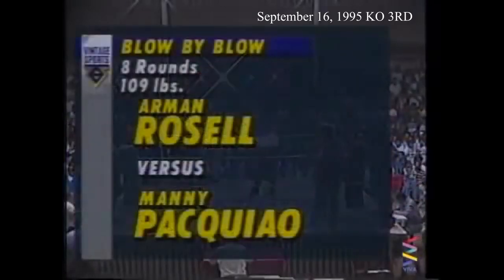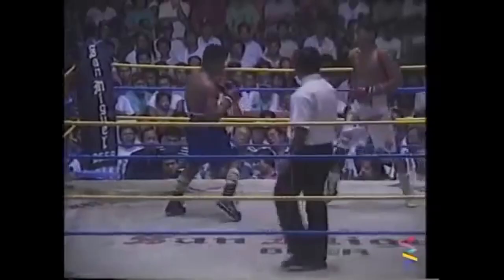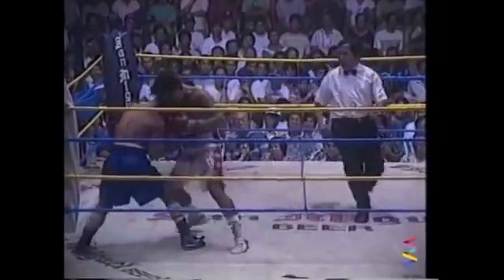And he's going up against Arman Rocil, the Cebu brawler. And if you take a look at his physical build, you know why. Because Rocil is a brawler. But yeah, there's Pacquiao with a good combination. Rocil looked in a little bit of trouble there. Well, maybe Pacquiao is not like a Tarona.